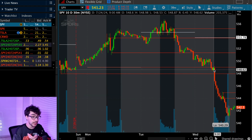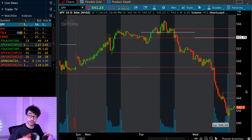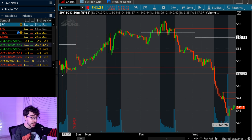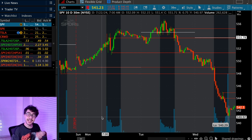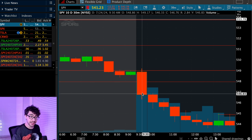Now, if you take a look at the chart, we did not get a green bullish 30-minute confirmation. The first 30-minute candle at the market open was red and bearish. And for those of you who watch the videos that I've been posting, I made it very, very clear that once the SPY goes under 548, it is going to free fall. That's the level where once the SPY cracks, the bears are going to take full and complete control to drop this to $543.